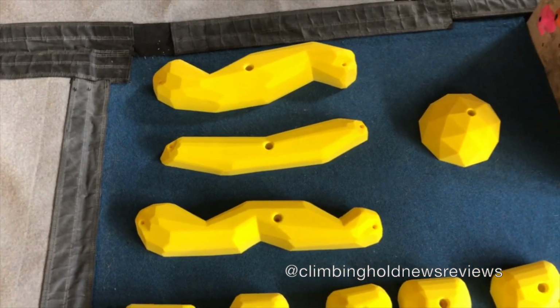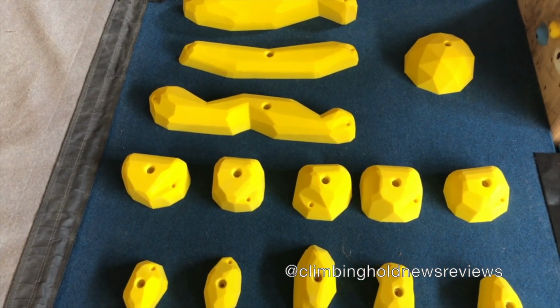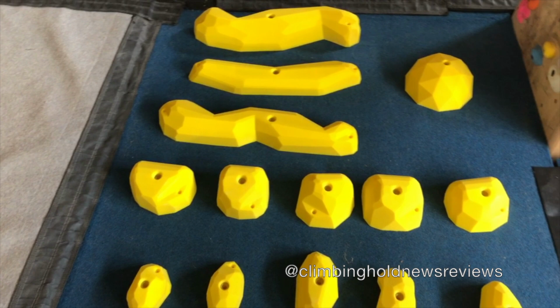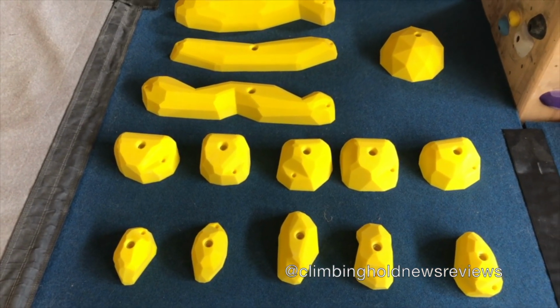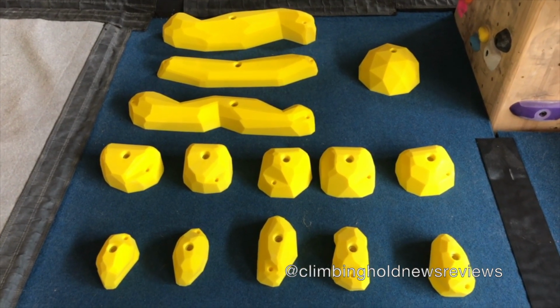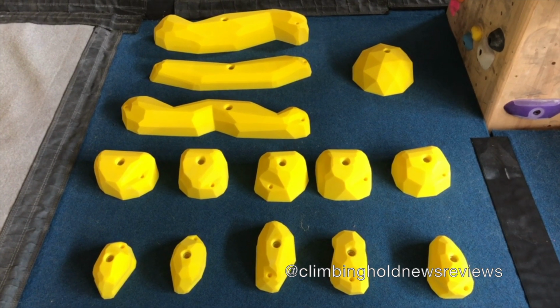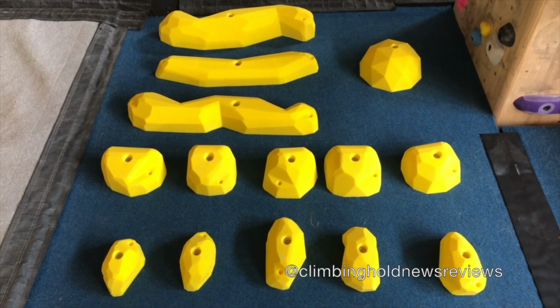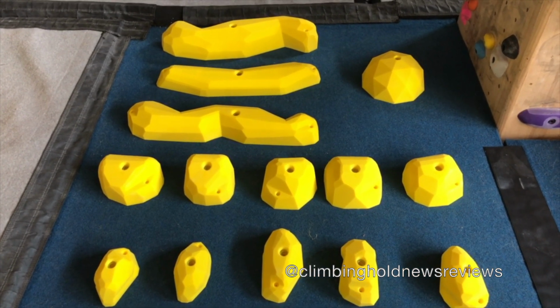So that is the second to last box of holds. We have one more for you guys. We're gonna open that up here next. And then after that comes the fun part. We are gonna start setting with these. We're gonna set some boulder problems in the lab, and we're gonna do some filming and do some climbing, and it should be a really good time. And then I'll give you guys some feedback in terms of how everything was after I actually climbed on it.